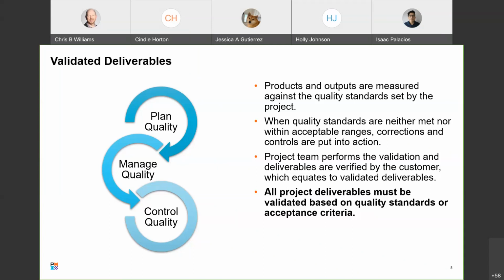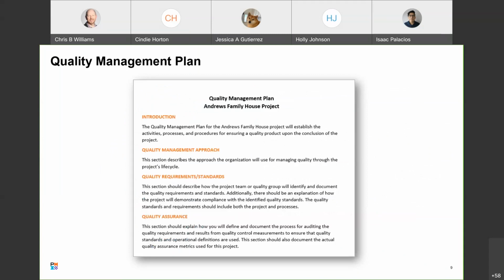Looking at the quality management plan, you'll see a sample here of what one might look like. The quality management plan is a component of the overall project or program management plan. It describes how your applicable policies, procedures, and guidelines are going to be implemented to achieve the quality objectives. It also documents and defines how the project's quality requirements are going to be met and how the quality aspect of the project will be managed. Quality requirements and standards need to be gathered and documented for both the project and its deliverables. How the project will demonstrate that the quality requirements and standards have been met, and how that will be validated, will also need to be determined and documented.